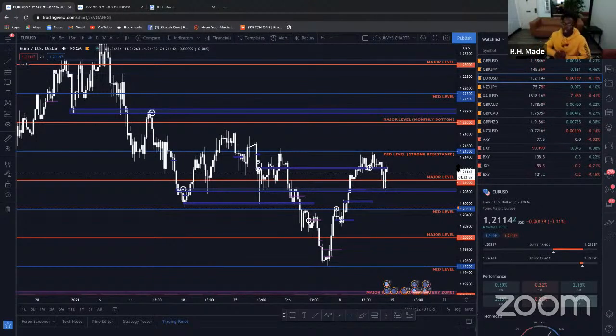Because without planning, you really can't trade. If you have no plan, you just have to open your charts and try to scout for trades, which is not really ideal. You want to know what you're doing at all times. So that's very important. But with that being said, I'm going to hop off this, guys.